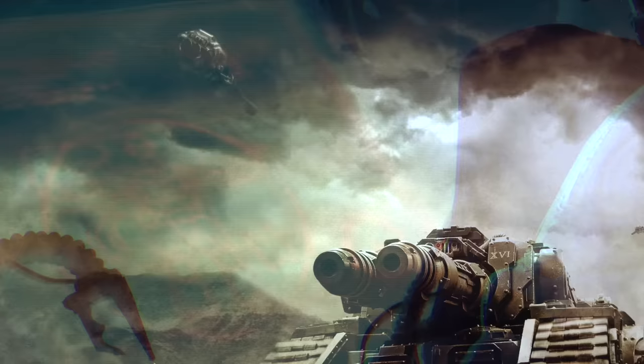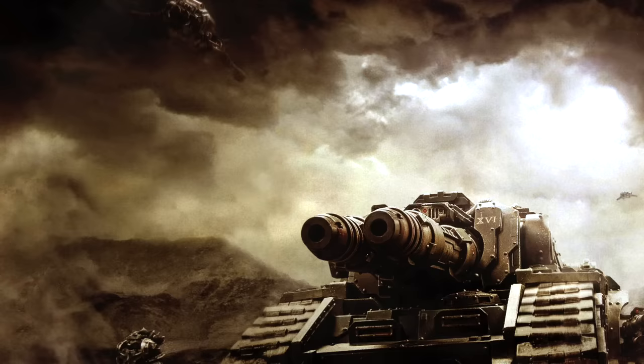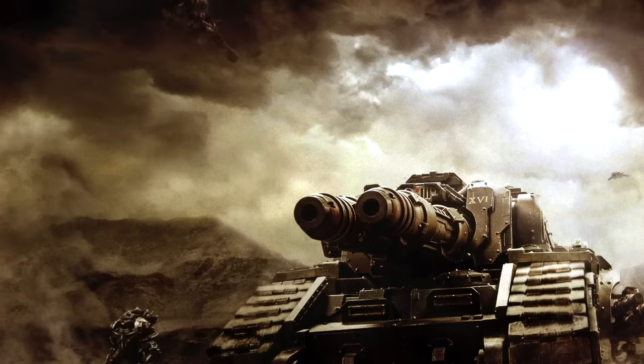One example would be the Relic Falchion Super Heavy Destroyer, a tank which wields a truly apocalyptic arsenal of weaponry, two volcano cannons and two sponsons of quad lascannons, making 8 in total. This made it one of the most powerful tanks ever created for the Imperium.